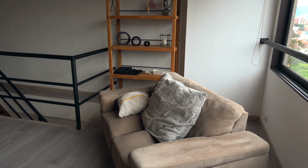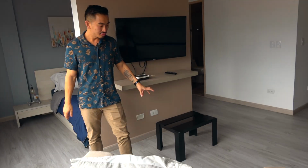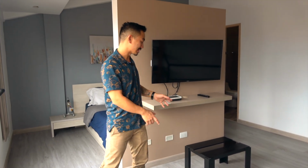Once again, really beautiful couch that is surprisingly very comfortable. Not a huge fan of the coffee table. Maybe I'll add something else, but it's a good size. Maybe he just liked it for the size, who knows? So I want you guys to come and check out the bedroom.